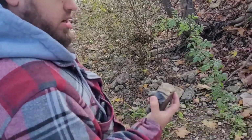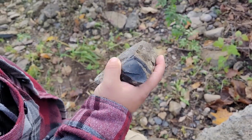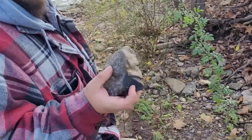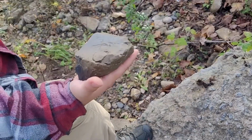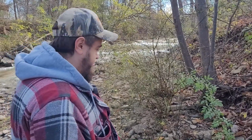So this, as far as I know, is not Onondaga. It's more like an Esopus. I don't know how to pronounce it. This stuff will work just as good. And this is a huge freaking score for me. That's a knife by itself. I could make that into a nice knife. But I really want the smelly stuff. There's the smelly stuff. For years now, I've only been finding pieces this big. I want to find something this big out of the smelly stuff. I don't know why I can't find it.